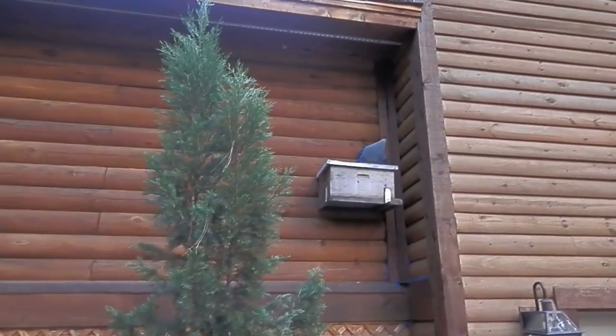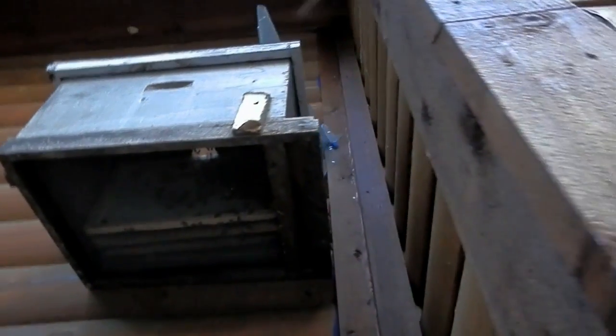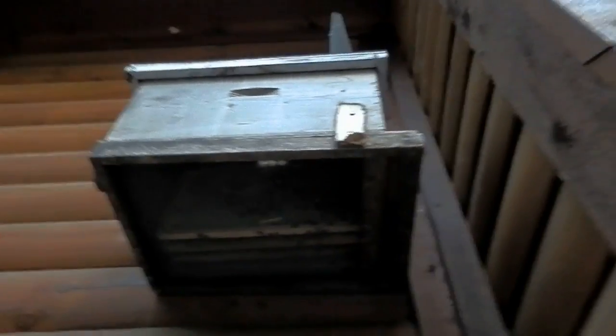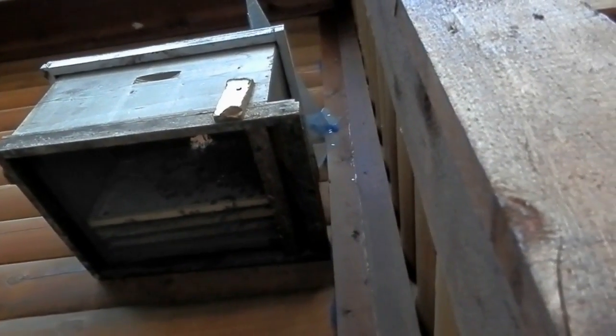There's my setup if I hadn't found it already. This is the add-on. This is the real log cabin part. And they're still looking for a way in. They're still trying to find their way to the main hive, but they are working this box. So the few thousand that were hanging out on the wall have taken to the box now, and I'll leave them here up until I notice that they're not really looking for a way into the wall anymore.